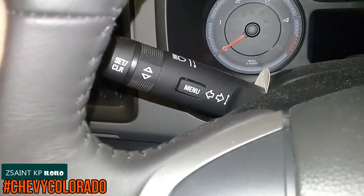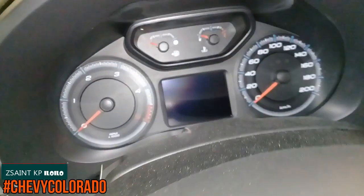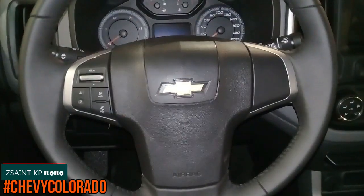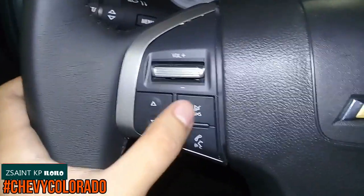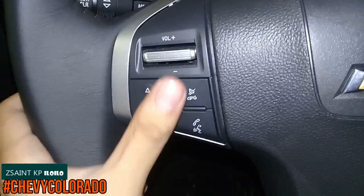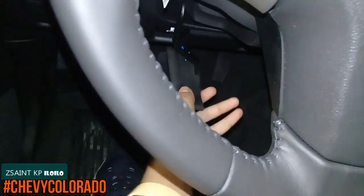wiper controls, and your indicator controls. On the indicator stalk, you find a rotary dial, set and clear button at the end, and your menu button. All these controls correspond to controlling the multi-information display right within the instrument gauge. On the steering wheel, the left spoke houses your audio controls with your volume, seek track, your mute, and your voice recognition system that doubles up as your on-hook and off-hook buttons for your Bluetooth telephone menu. Now, the steering wheel on this car gets a manual tilt only, adjusting using this lever right here.